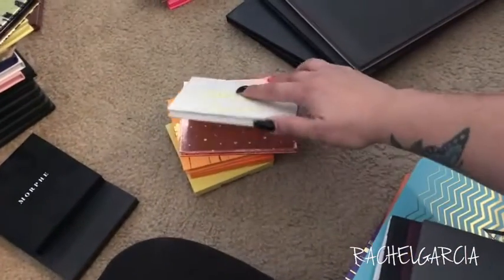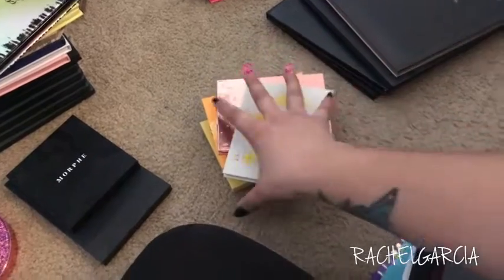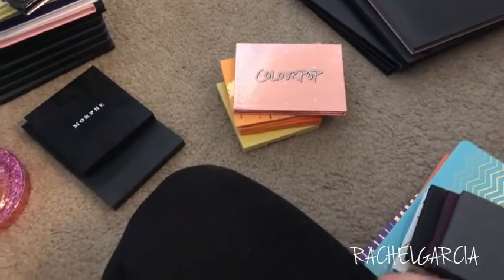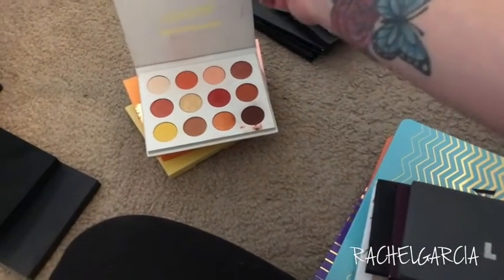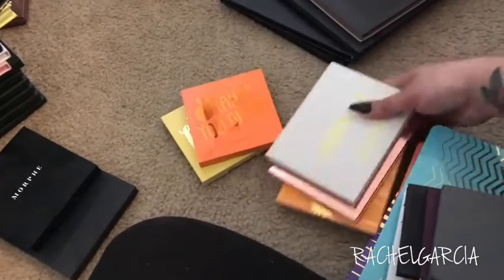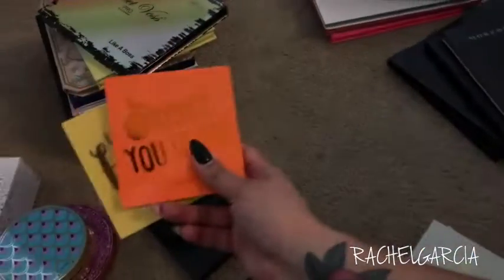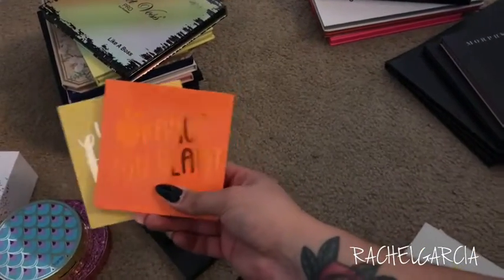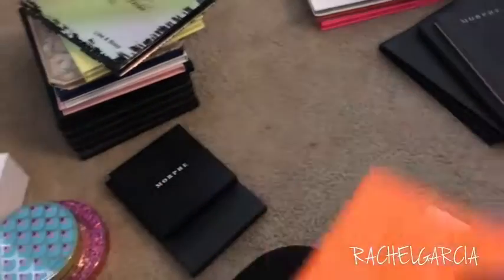I also have Cute AF, which looks like this. So, I mean, this one is kind of similar to that Ace Beauty, and I love ColourPop shadows. I'm going to keep all of these. I actually keep these on my vanity because they're just so vibrant, the yellow and orange, and I just love how colorful they are.